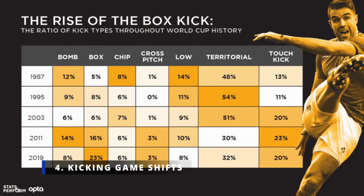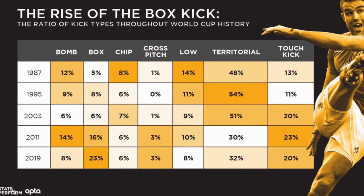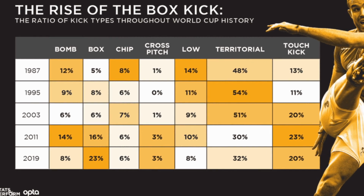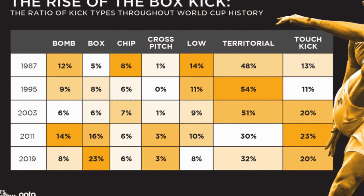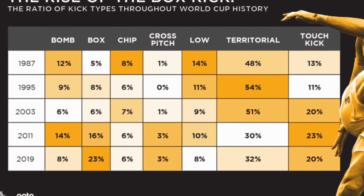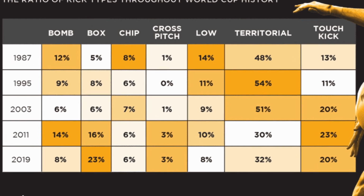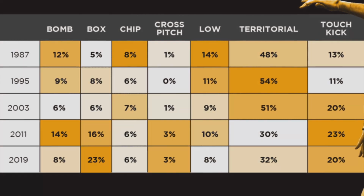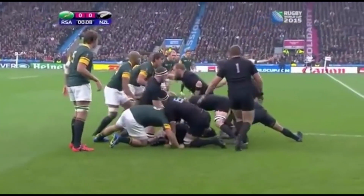At number 4, let's have a look at how the kicking game has changed from 1987 to today. The tactical dimension of the kicking game has undergone significant alterations. While territory kicks dominated earlier tournaments, their prevalence has diminished, comprising less than a third of all kicks. Box kicking has seen the most dramatic rise over the course of the Rugby World Cup.